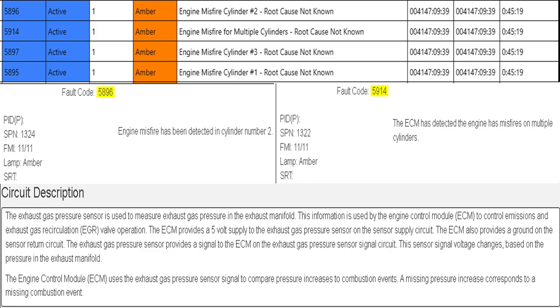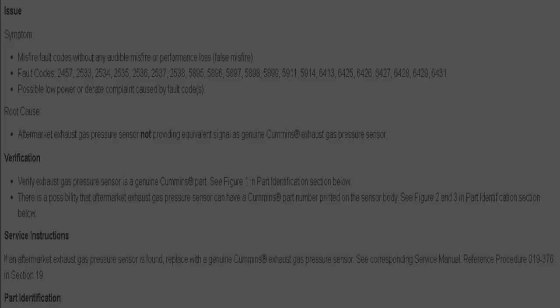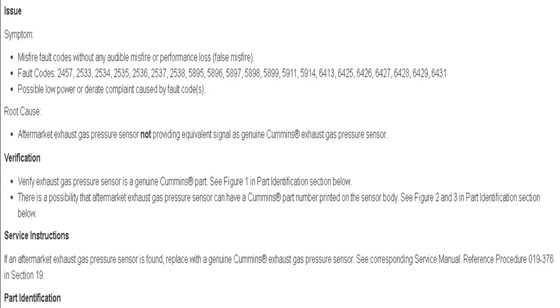So let's take a look at the TSB quickly. Here's a list of faults, and we've got misfire fault codes without any audible misfire or performance loss. They call it a false misfire. And there's a whole list of faults. The reason there's so many faults is different engine families, like the mid-range versus the heavy duty versus high horsepower, would use different fault numbers for pretty much identifying the same problem, just different numbers.